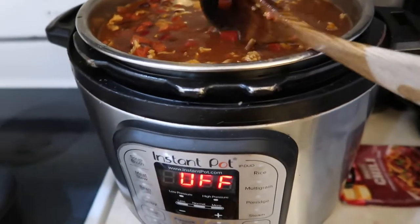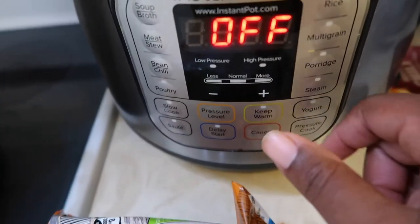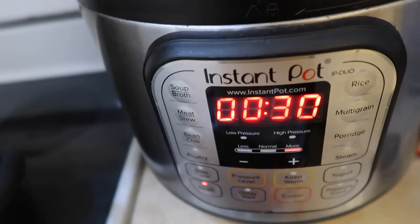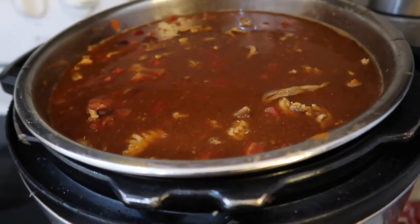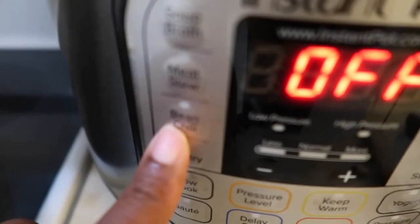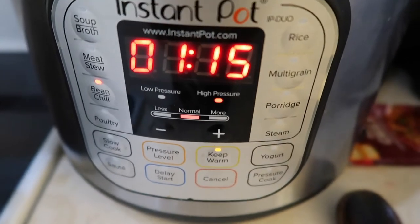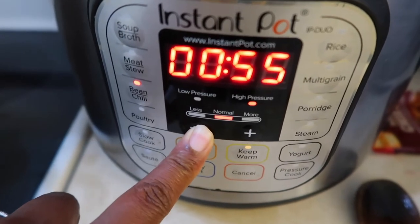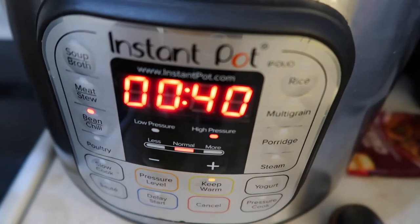So what I'm going to do is just turn it on saute and let it start cooking down a little bit, and then I'll put the pressure cooker function on. So let's just hit saute, and then it'll start cooking down a little bit and absorb some of the water. And if I have to, I'll just take a little bit off the top and it'll be fine. All right, so it still has all that liquid in there. I'm just gonna try anyways. So going to bean chili, 115, and I don't think it needs to cook that long, so let's bring it down because everything's already pre-cooked. These aren't dry beans. 40 sounds good.